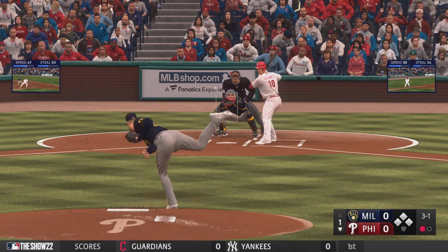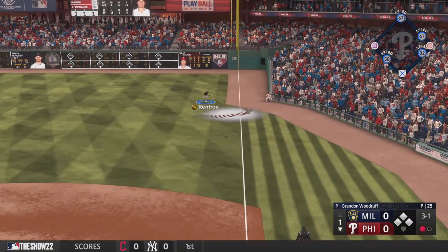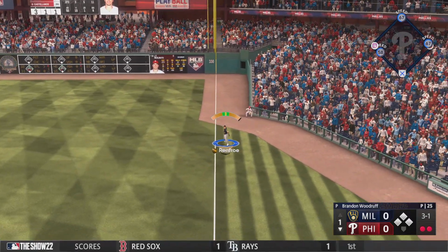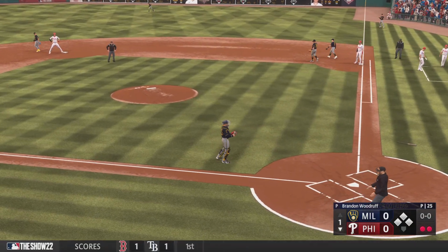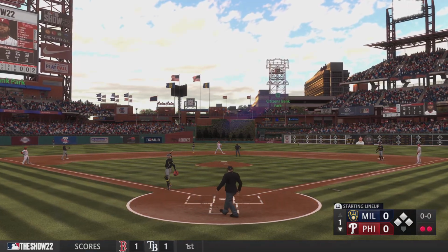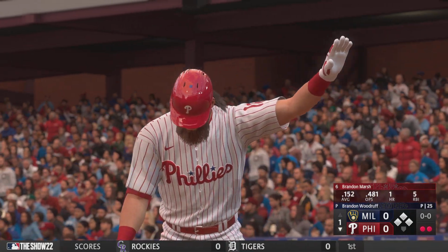Righty to the plate. In the air, right field. Renfro coming in on it, and he makes the grab. And there's two down. Batting sixth, the center fielder, Brandon Marsh steps to the plate.